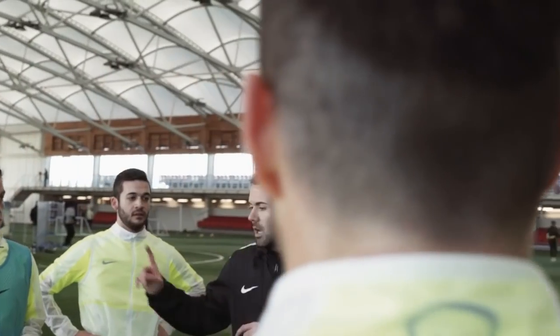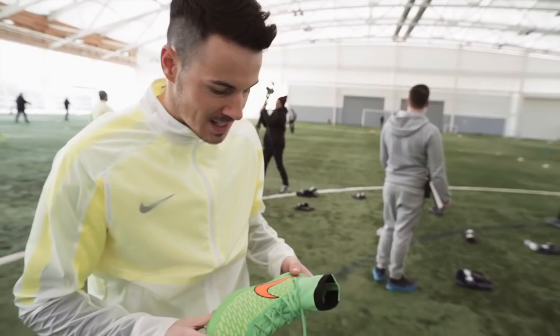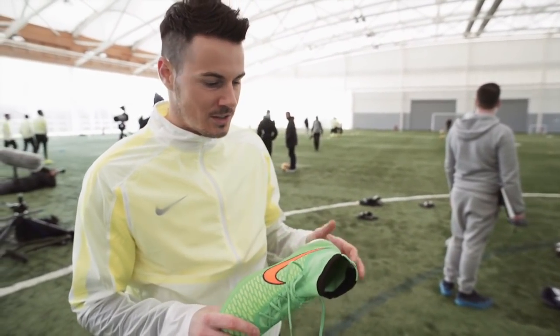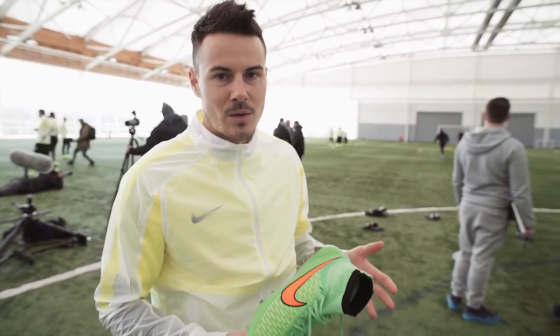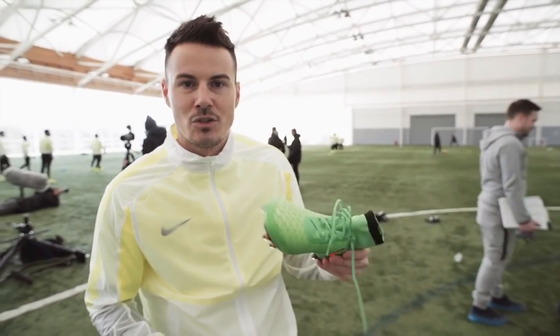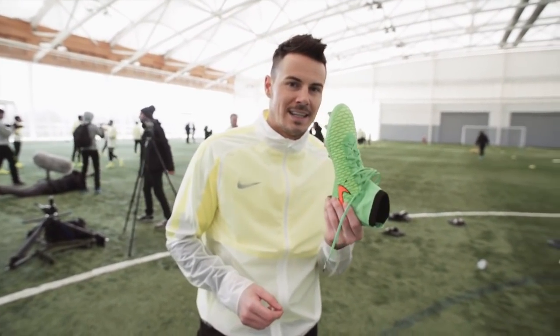Nike Magistas, a really lively colourway. For me, when I play football matches on Saturdays, I always choose the Magistas. They're so light, so comfortable. Not as much power as the Hypervenoms when striking the ball, but overall, these win the race for me.